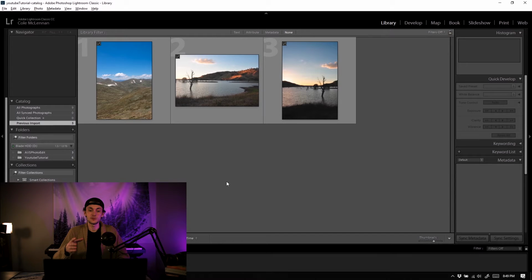So if we jump into Lightroom here, you can see that I've loaded up 3 images. 2 of them are from the same location. They're from about the same week or so, but I picked these images because I actually never got around to editing these photos. They were towards the end of the trip. They were within the last 5 or 6 days or so.